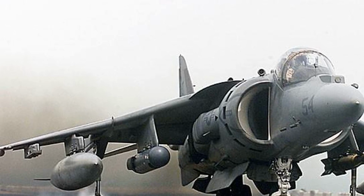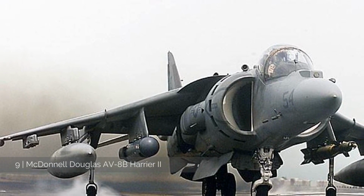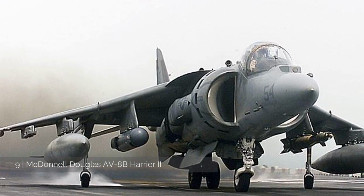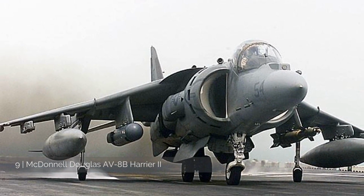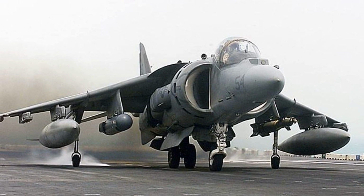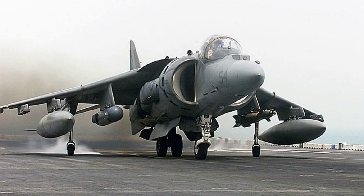The McDonnell Douglas AV-8B Harrier II is a single-engine ground attack aircraft that constitutes the second generation of the Harrier jump jet family. Capable of vertical or short takeoff and landing, the aircraft was designed in the late 1970s as an Anglo-American development of the British Hawker Siddeley Harrier, the first operational V/STOL aircraft.